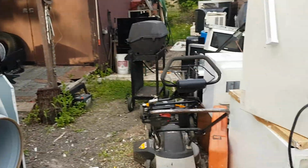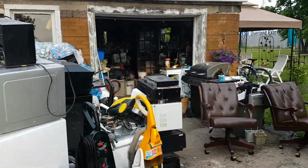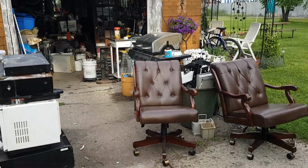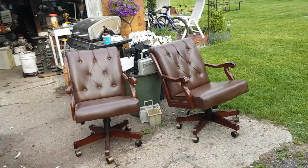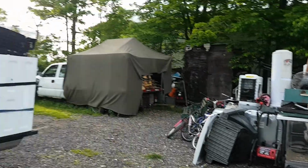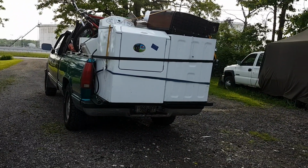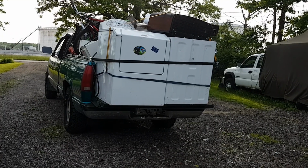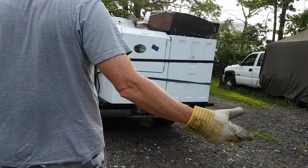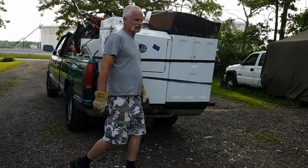Some bikes, a fleet of lawnmowers, microwaves, fans, couple chairs. One of them is going to be my new computer chair. Yes, it is real wood. They're heavy too. So this is load two. And with any luck, tomorrow morning I might go out again, finish the load, because we didn't finish the night. Nowhere near done.